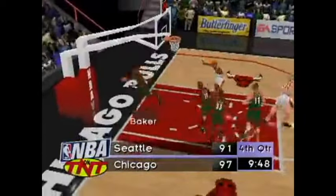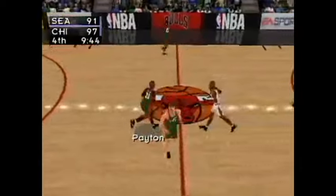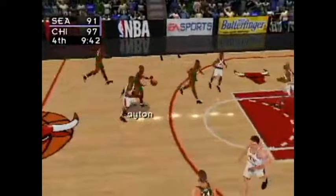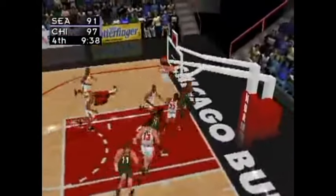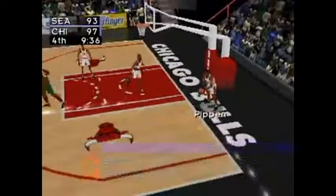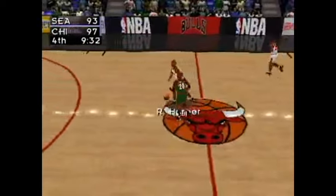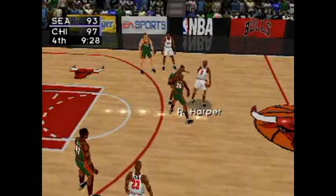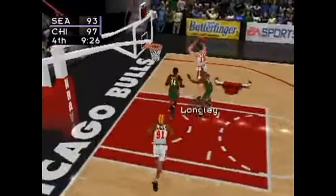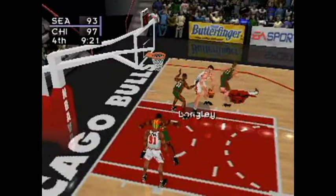Pippen puts up the J. All net. Inbound pass to Payton, to Baker with the jumper. Inbound pass to Harper. To Longley. He squares up for the fadeaway. Perkins with a great block.